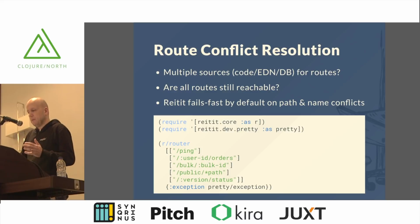And then, when you're building a larger app, at some point your routes are all scattered around. You have 10 namespaces, and suddenly there's some route which is not accessible. And you could actually put your routes, because it's data in Reitit, in EDN files, or even a database for these multi-tenant user things. So, is the routing table sound? That's one important thing we wanted to solve. And by default, Reitit fails on these.